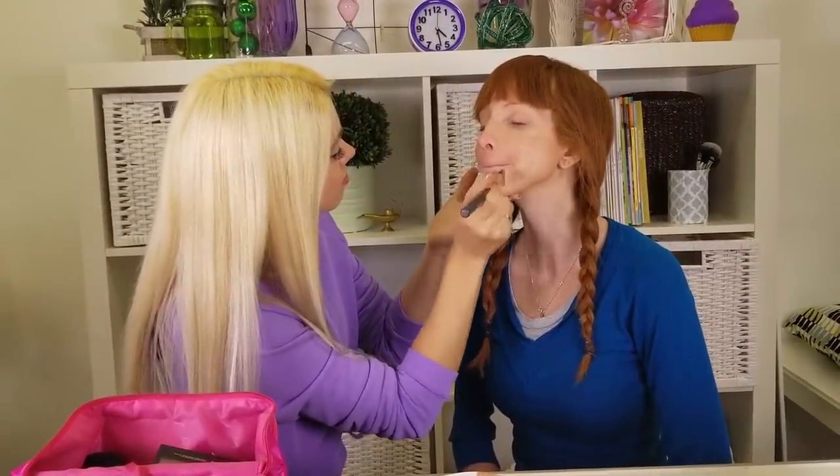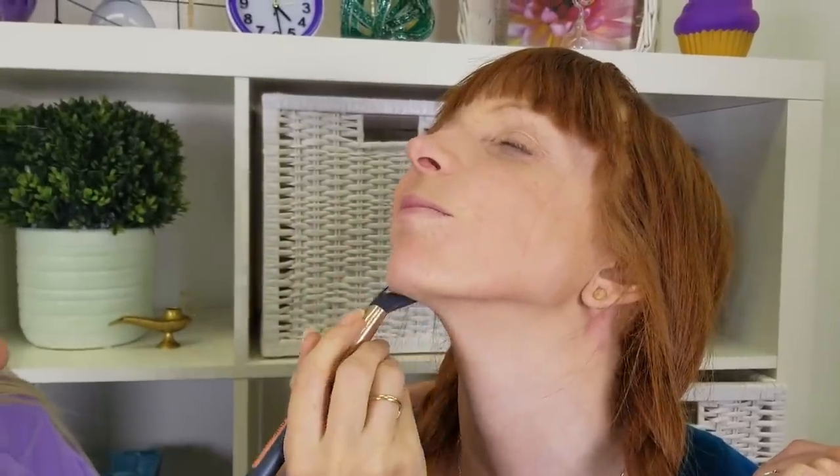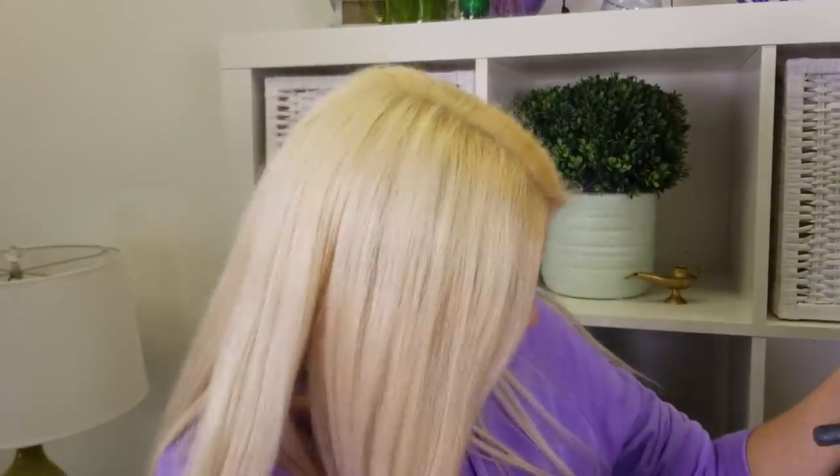If, however, your foundation is too light to begin with, you can simply warm it up with a bronzer. Another tip to avoid a mask effect is to stretch the foundation to the middle of the neck. Wow, super! It's really perfect.